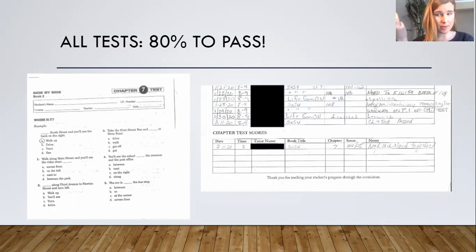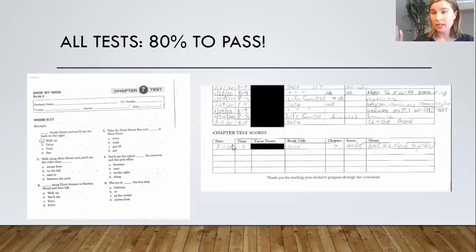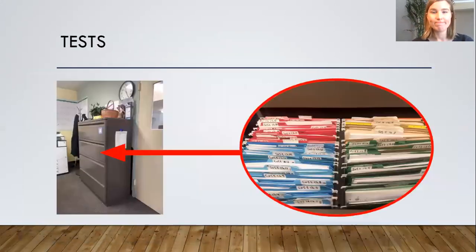In either case, you will want to record their score in the chapter test scores section in your tutor log. But again, if they get a lower score, come into the office and we'll help you figure out what to do from there. If they get 80% or above, then you're fine to go on. In this case, you would just go right on to chapter 8 and keep rolling.